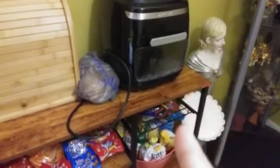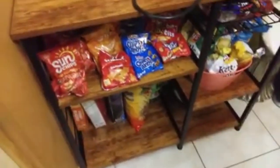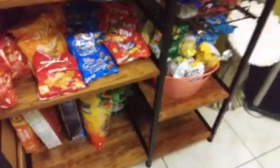And then we've come here, and I have some boxes of chips and cookies. So what I did was, before I did all that, I took all this out. I cleaned around. I already showed you I cleaned the air fryer. I cleaned behind this little piece. Oh, it's a piece of dust. Okay. I cleaned behind this and I started stocking. I had a box of Sun Chips and a box of mixed cookies. Put those there. And I just organized everything.